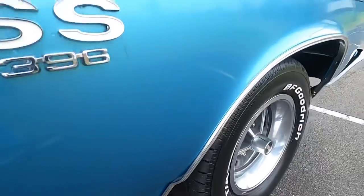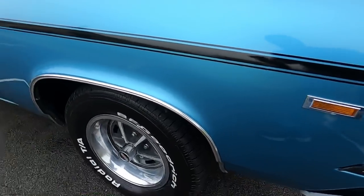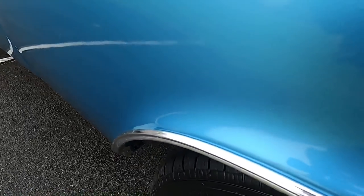Picked up some dirt, didn't I? I just washed this car before. That's what I get when it's wet outside. At least it's not raining. Let me make sure we get these videos out.